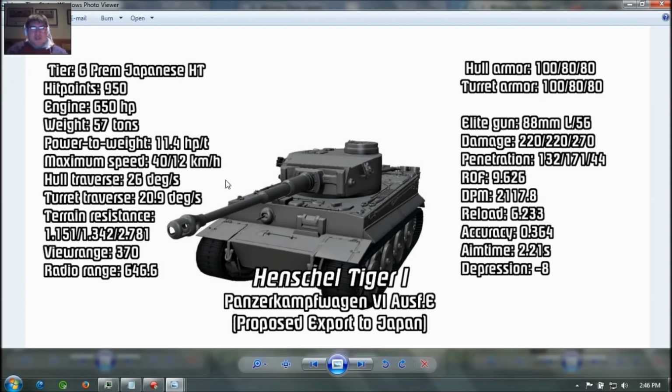Alright. Hit points is decent for a tier 6 heavy tank. 950, but this is the same as a VK3601H. So kind of disappointing because I would expect the Tiger to have about 1000 health, since the Tiger 1 at tier 7 has almost the same health as a tier 8 heavy tank. So actually I would expect this tank to have about the same health as a tier 7 heavy tank. So likely around 1100 health. That would be pretty good, but then again the armor is still the same, so the health is alright.